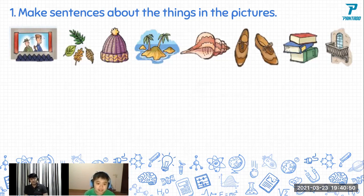It's an island. Okay, good job. That is an island. And kindly make a sentence using the word island.